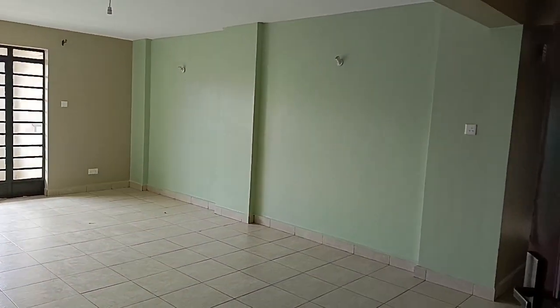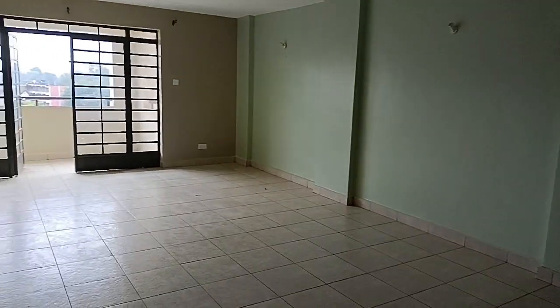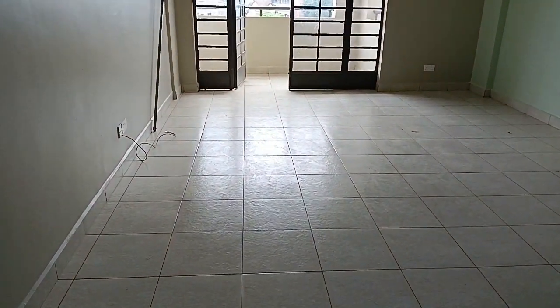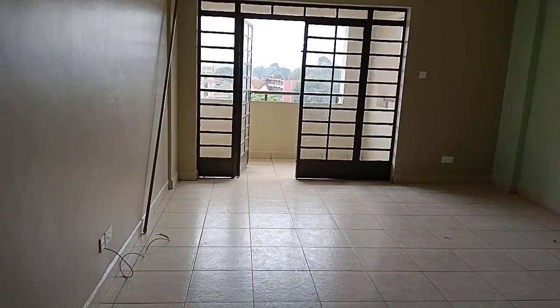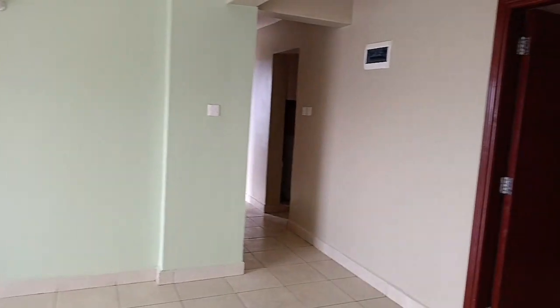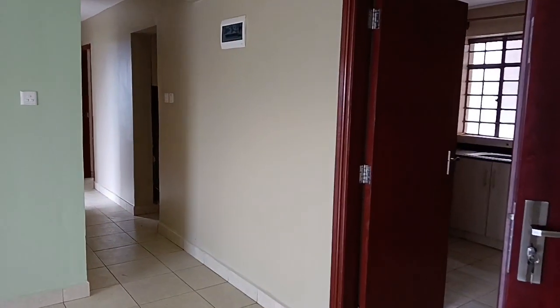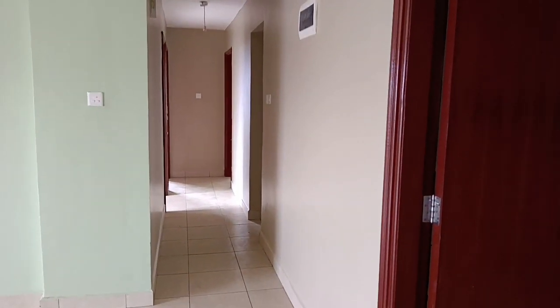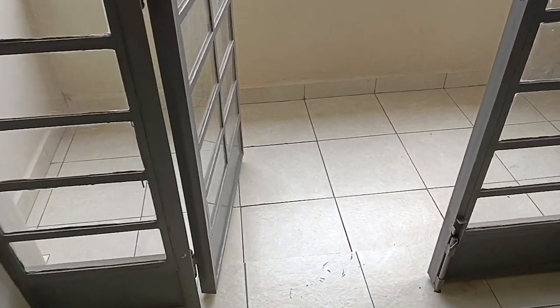million. This spacious three-bedroom unit is on the market for sale at 7.9 million shillings. It's located at Kasarani Seasons, Clayworks area near Camp David. It features a spacious living room lounge opening up to a large balcony area. The floor-to-ceiling glass door opening to the balcony ensures lots of natural light and air to the space.